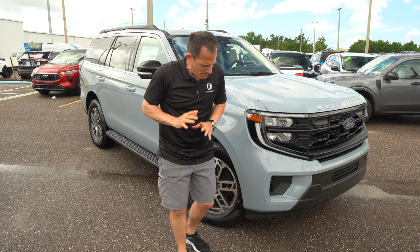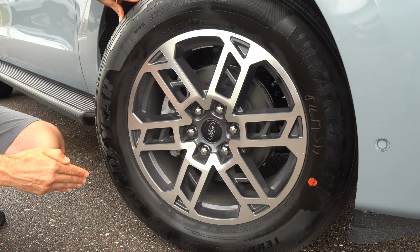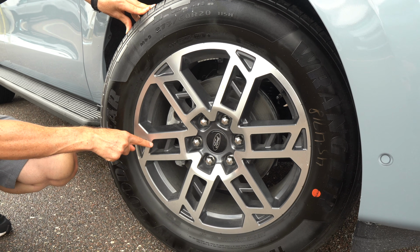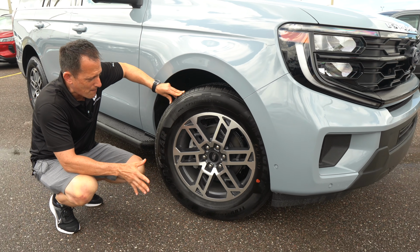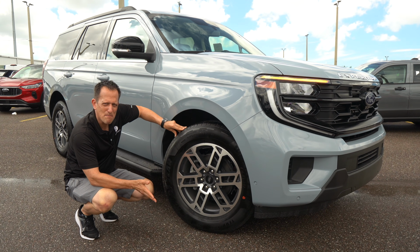Now, coming around the bend, what are we working with? Wheel and tire setup. When you go with the Active trim, you're getting a 20-inch wheel, machined aluminum, metallic gunmetal gray. I'm digging the style of the wheel. It's kind of simple, but it's not just painted metallic silver.